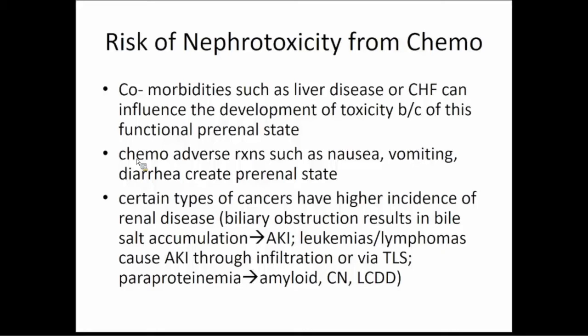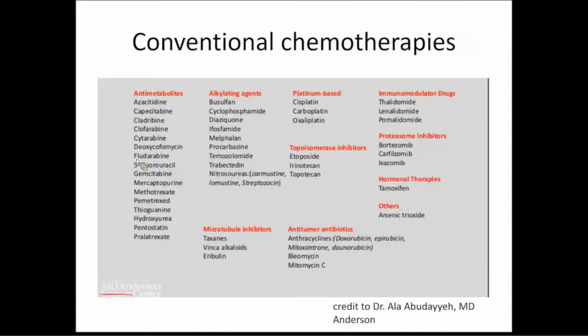Other comorbidities include liver disease and CHF. These patients develop toxicity because of a dysfunctional renal state. Chemo also has adverse effects such as nausea and vomiting, creating a pre-renal state. And there are certain types of cancers that have a higher incidence of renal disease, such as biliary obstruction causing AKI, lymphomas and leukemias causing TLS, and paraproteinemias causing cast nephropathy and amyloid.